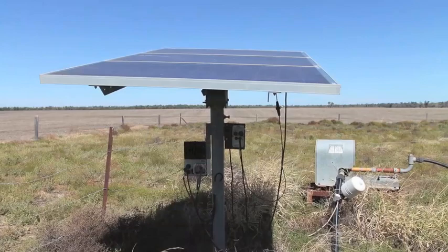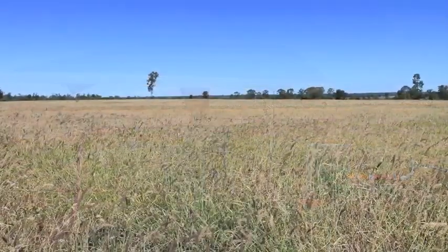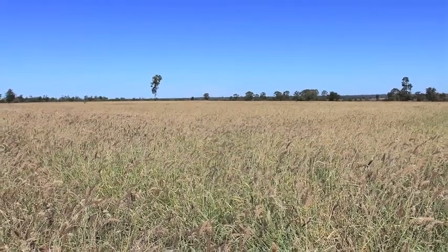Here's the chance for you to capitalise on these and the many other qualities of Balcondo. Call for further information and to arrange your inspection.